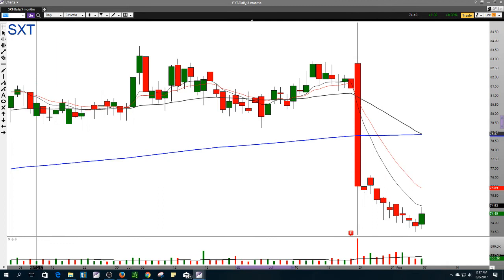SXT, I like this one down at the bottom here. I think the risk reward is not too bad. We did have some buyers on the chart into Friday's close, and so I think that we could probably see some areas of reversal here. I'd like to see the chart pull back on this one though, down to about $74, where it finds some support, and I'd like to play it there at 74 if I can get the long entry on SXT coming into this week.